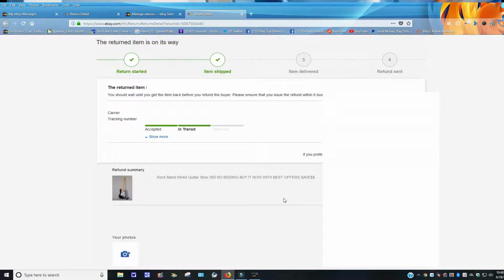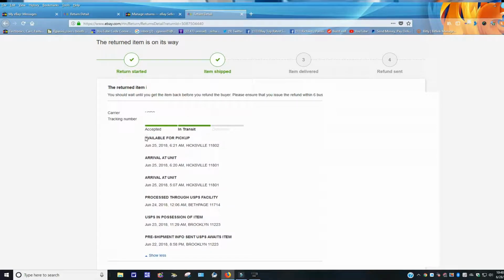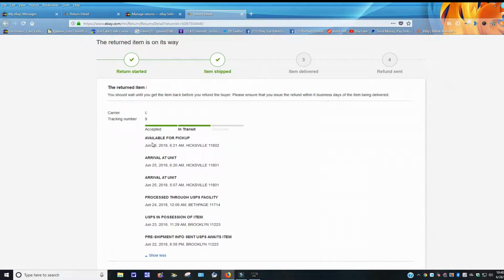Now, here's the thing. I put the tracking number in yesterday, and according to this, it showed accepted, in transit. Very important, folks. For those who are new to eBay, or if you haven't had returns in a while, check out Show More. When you click this, it says available for pickup June 25th.